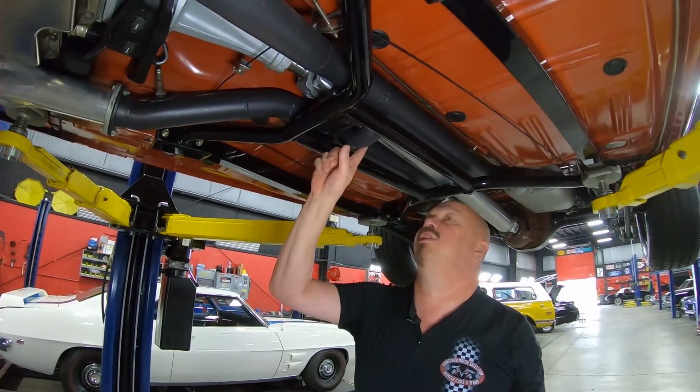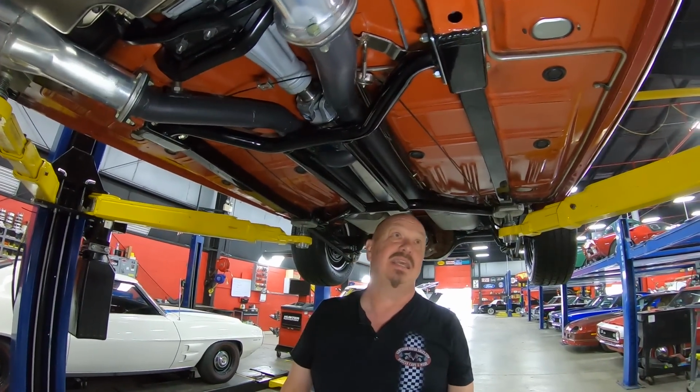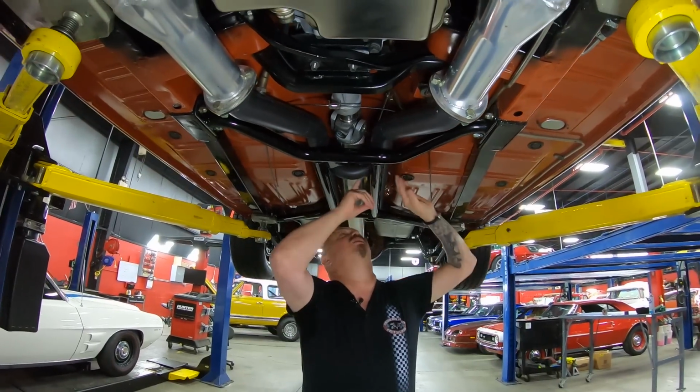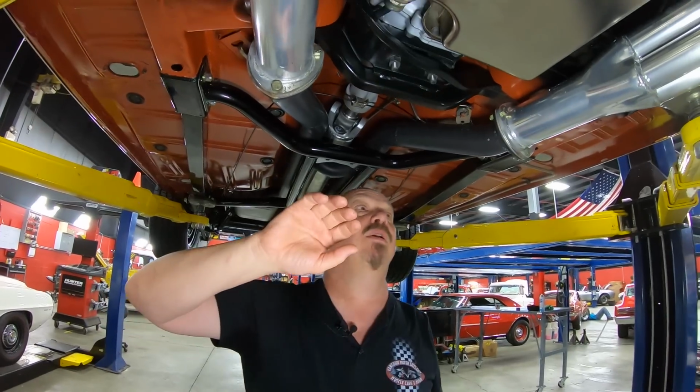Got a crossover in the exhaust right here, and the exhaust is all tucked up in there, nice and neat. You can see it's got a brand new fuel line running front to back and brand new brake line running front to back. Looks like brand new parking brake cable.